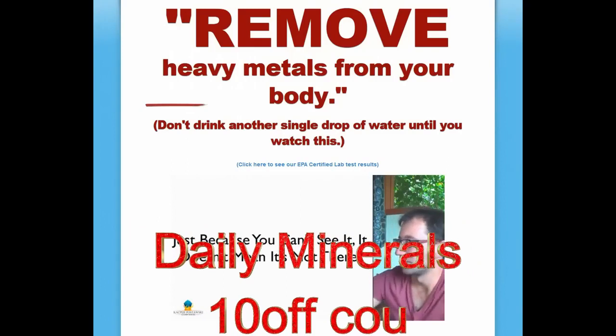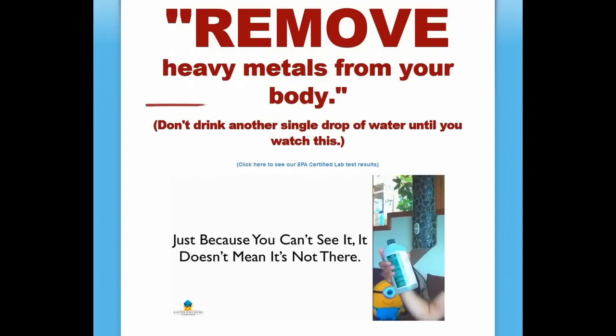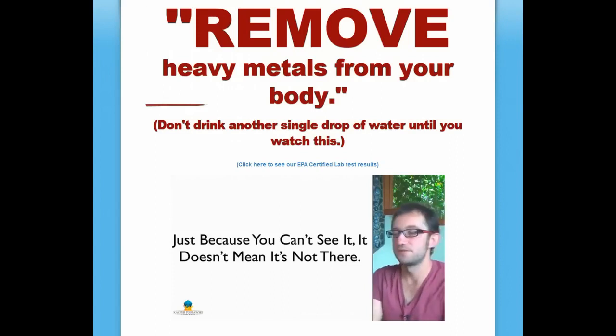And this is why I love using this stuff. This is actually the bottle it comes in. Added Clarity, black mica minerals. This bottle has been beat up by my use. Anyway, it allows you to see what's in your water. And water that you previously thought was healthy and clean, you put a few drops of this in and wait, and you see what it really is.